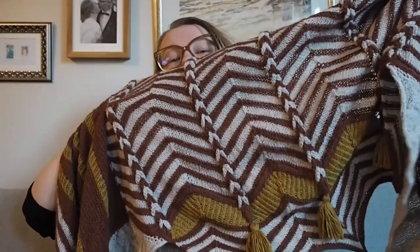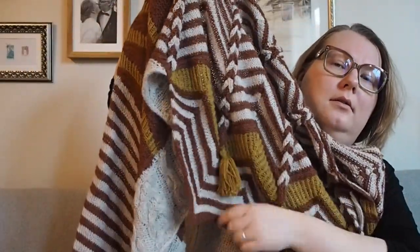I added these tassels to the ends, and then do this to here, because I don't know, I added the French border last year, so I had already kind of decided even before starting this shawl that I'm gonna add something extra here to this one as well. I did not do the I-cord extras to these cables. For some reason I didn't like the look of the pickle green with this light gray one, but I think this is a beautiful shawl.